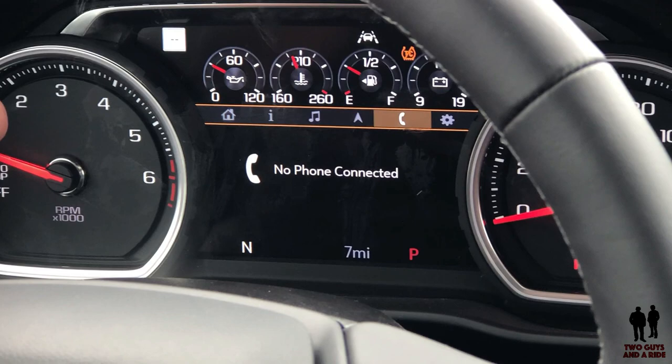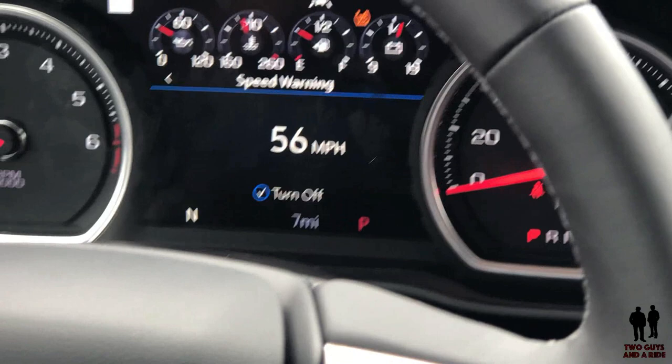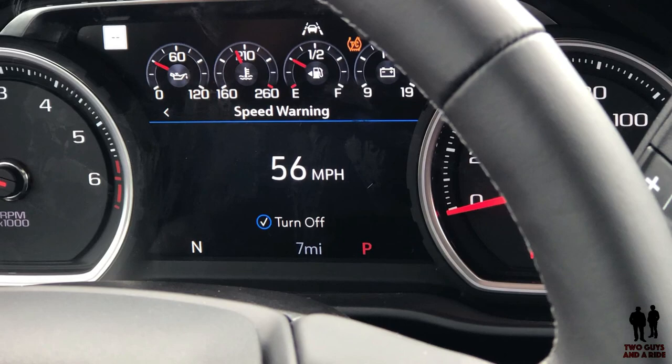For instance, software information, you can do that. Speed warning. You can turn that off or on, and then you can scroll up or down to set where you want your speed warning to exist. Click it again to go okay, and then you'll notice this little sign up here in the dashboard.